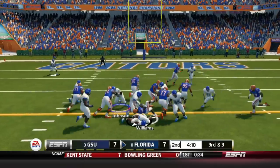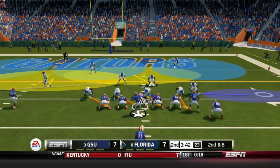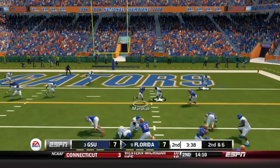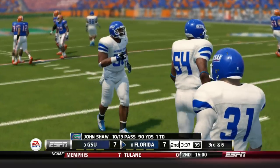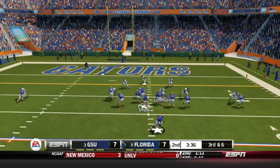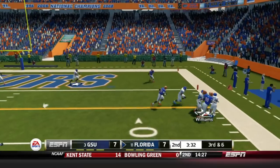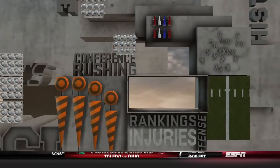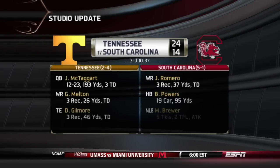From the 19, handoff to Williams, and Williams will just get enough for that first down. 2nd down and 6 now from the 11. Shaw gonna fire this one, and it's caught by Rick Marshall. No, it is dropped. The hit dislodges the ball. It'll be 3rd and 6 for the Gators. Shaw back to pass here. He's gonna fire this one outside. It's caught by Williams, and he's down short of the marker. The flag was illegal touching, and the Gators will settle for a field goal.